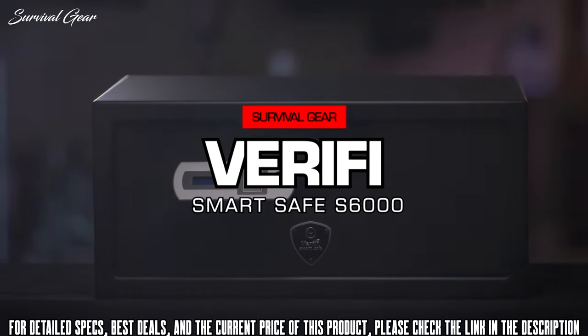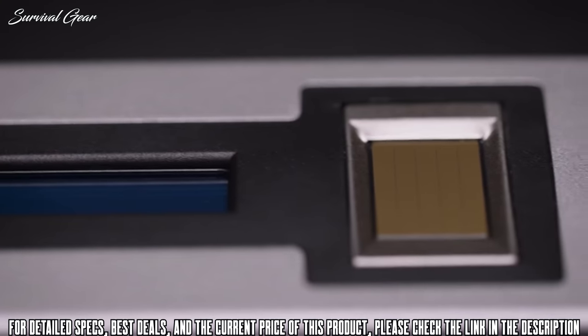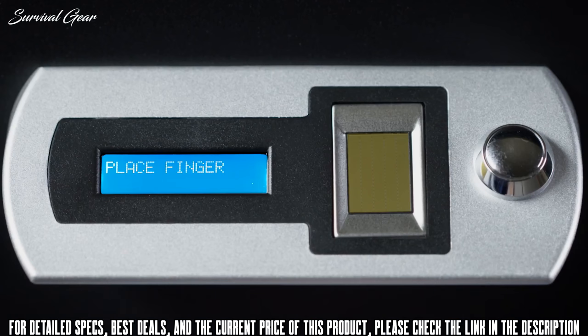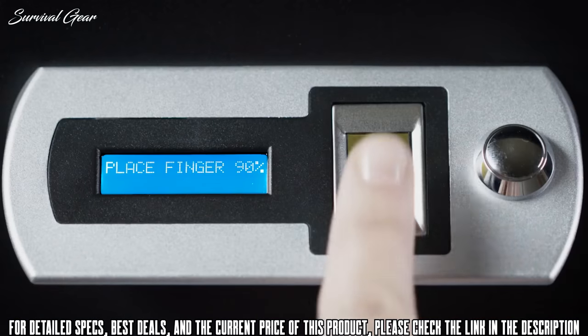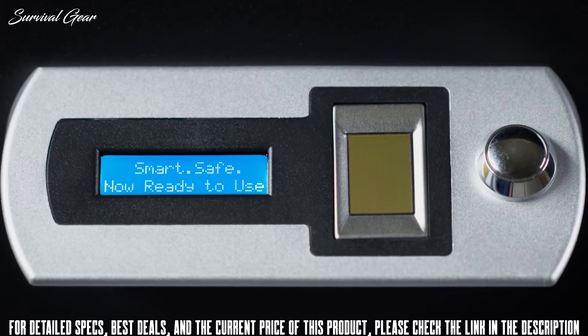Meet the Verifi Smart Safe, designed with superior fingerprint technology for security and convenience. Setup is a breeze with easy-to-follow on-screen guides. Just a few touches and SmartSafe learns your fingerprint. Now it knows who to let in and who to keep out.